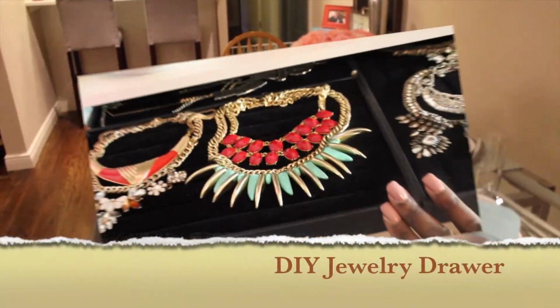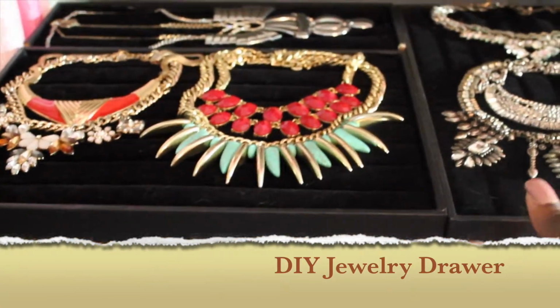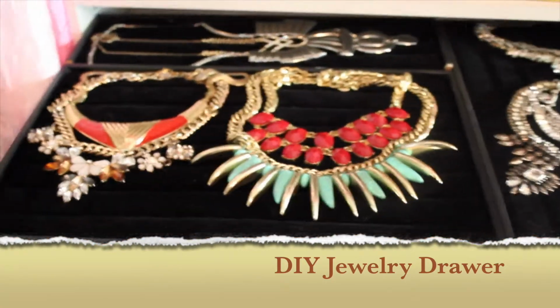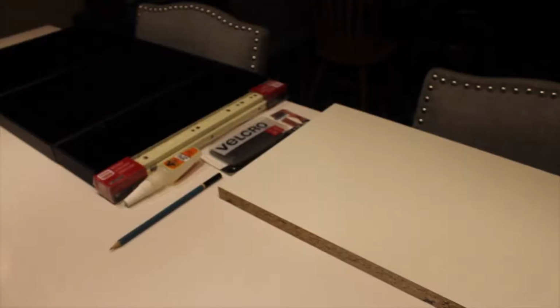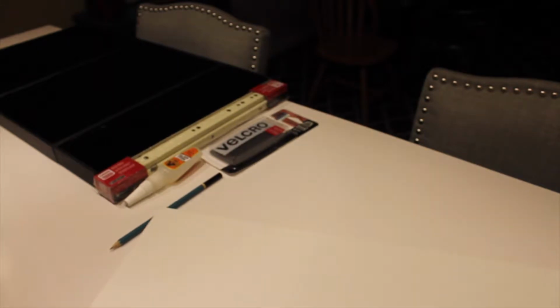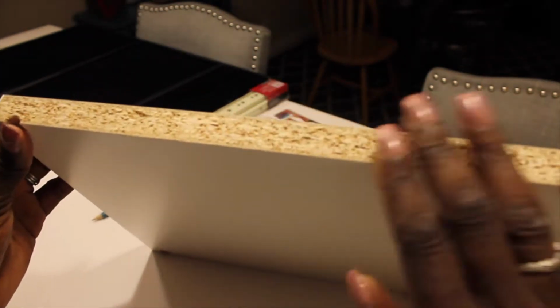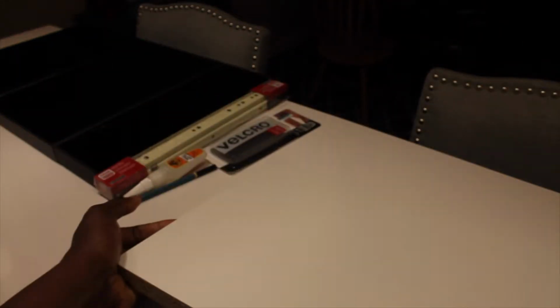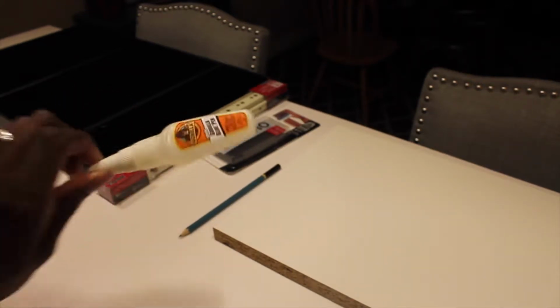And this next project is something that I got inspired by looking at the drawers on the IKEA PAX system for the jewelry drawers. So this is how I did mine. Basically, you're going to need a piece of plywood cut to the length of the shelf that you want to put the drawer in. And this one is just some leftover MDF that was left over from a kitchen project that we had when our new kitchen was put in.